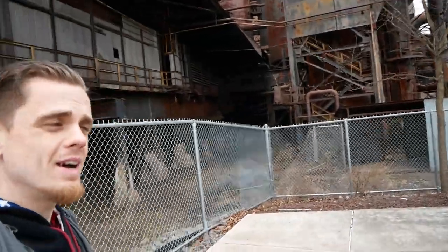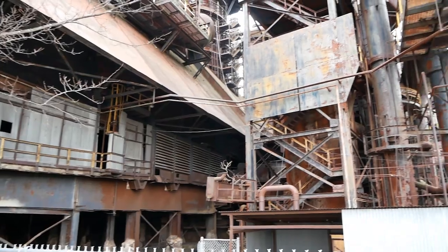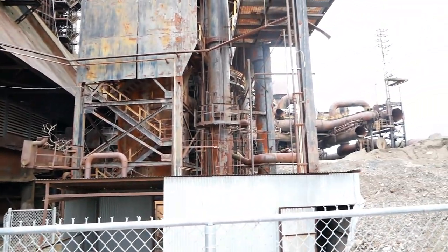Alright guys, you know me, I don't like to stick to the main path. Oh man, you gotta come here yourself, the camera doesn't justify it. This is literally an explorer's dream. If only we can get in.